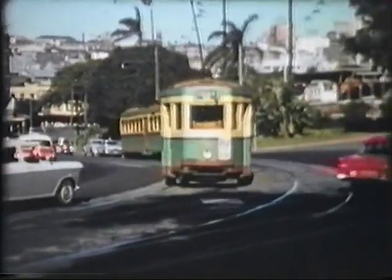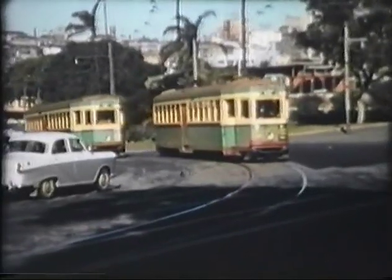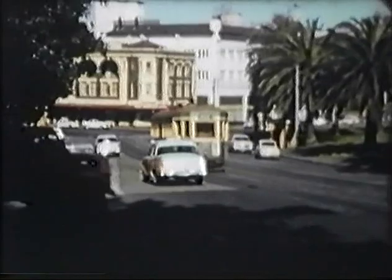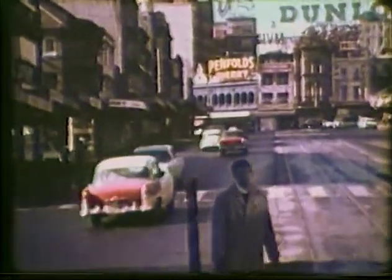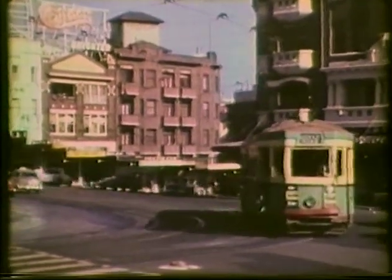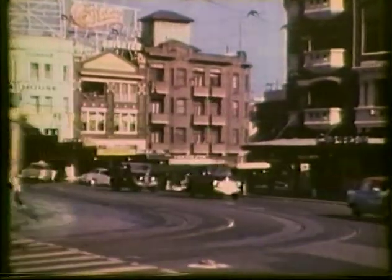After passing St Mary's Cathedral, trams traversed Boomerang Street to reach William Street. At King's Cross, the line turned briefly into Darlinghurst Road and then into Bayswater Road.